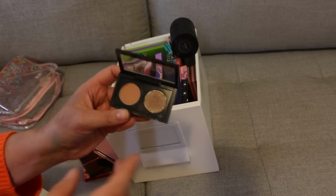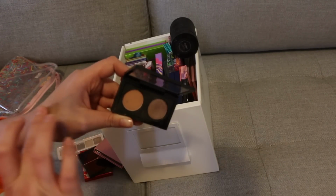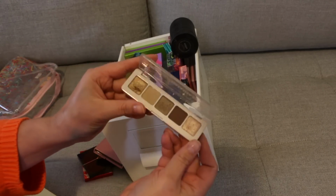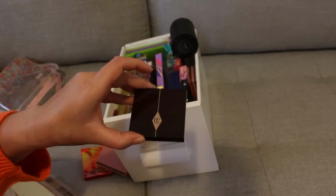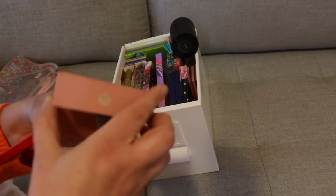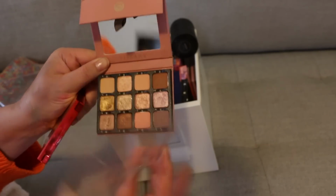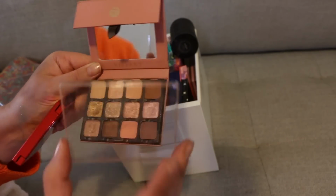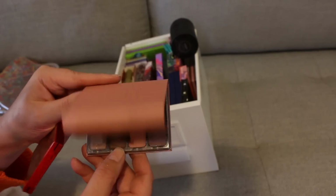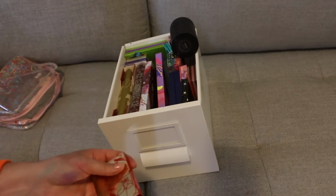This is my little MAC duo that I made, and it's just a good travel sort of duo, so I'm definitely going to keep that. This again is one that I made out of a couple of Viseart mini palettes, and the intention was to take this in my makeup bag. I think it's gorgeous. I think it's going in my makeup bag. I forgot that I had it and it is stunning, so it's good to go over your collection.